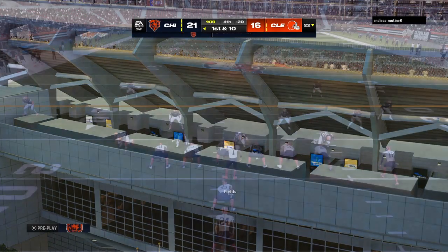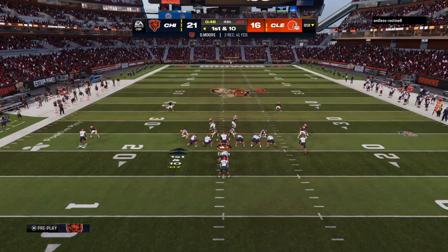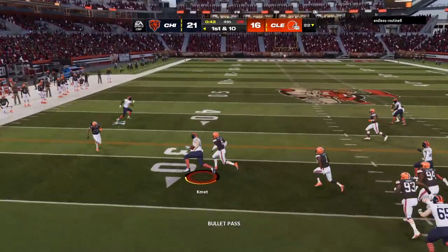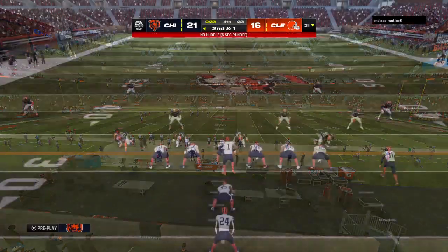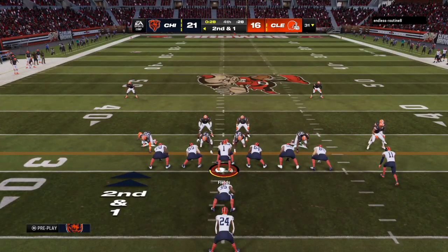But if you really want to gamble a little bit, a quick play action, quick throw, might be able to get it done. Just make sure it's not incomplete and stop the clock. Open man is Kmet, the tight end. And he's going to get a solid gain of 9 before being brought down. Second and right at a yard.